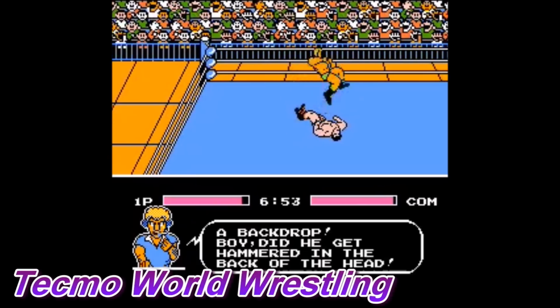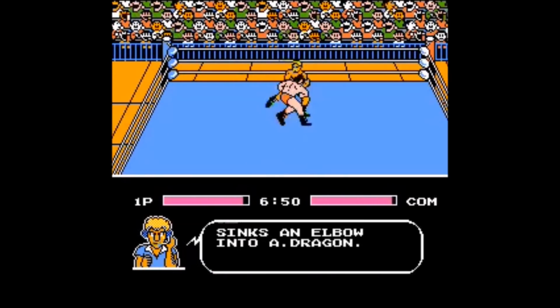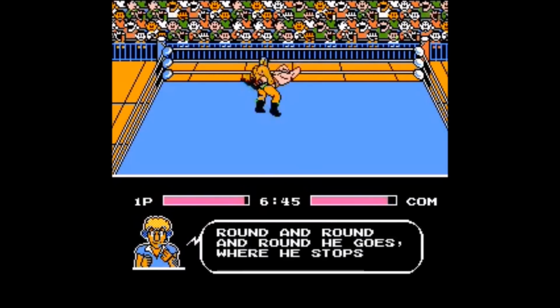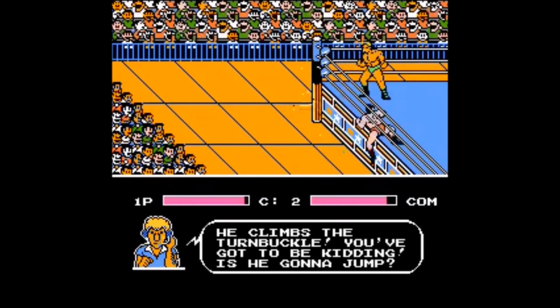Pro wrestling games are often thought to be hollow and meaningless experiences on the NES, but if you're looking for a decent one, Tecmo World Wrestling will more than fill that role. With 20 moves per wrestler, there's a good amount of variety for grappling fans to enjoy with this game.